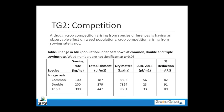So all of those 9 fodder species that we had in those 2 trials, we sowed at what we thought was a common sowing rate, and a double sowing rate and a triple sowing rate. And I've just taken out the snapshot of the forage oats here. They all told the same story, that yes, we increased our plant numbers. No, we didn't really change our dry matter dramatically as we went up in sowing rate. And if we get to the end column, reduction in ryegrass numbers, we really didn't change very much there. And that was consistent across all that species.